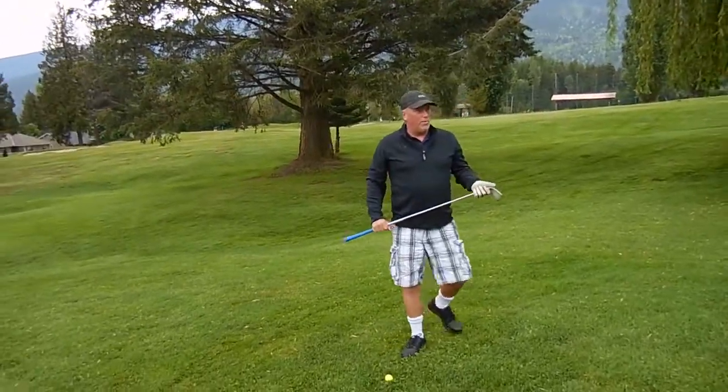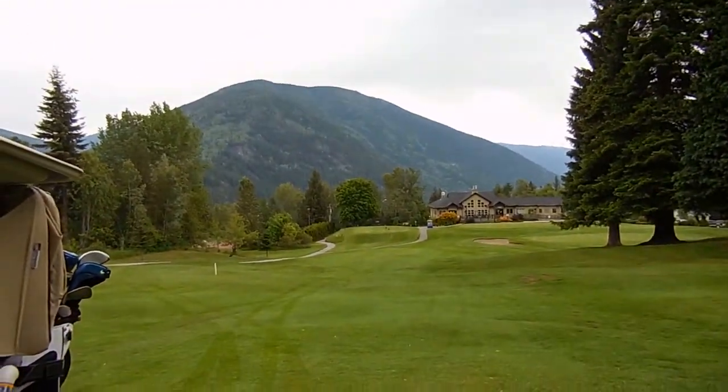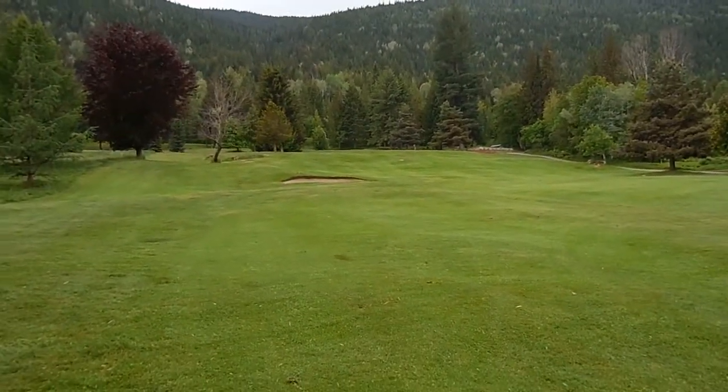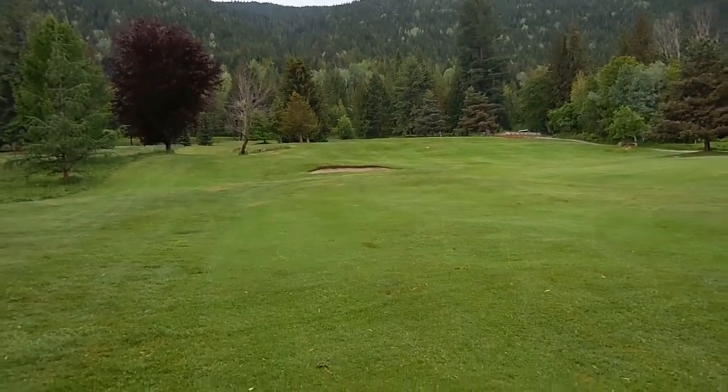Okay, so we're about middle of fairway here. You can see there's the tee boxes there. There's our flag right there behind us. Got that hazard there on my left. So one thing I noticed about this fairway is there's not really a flat piece of ground on it. It's kind of hilly, so you'll be lucky to get a good lie.